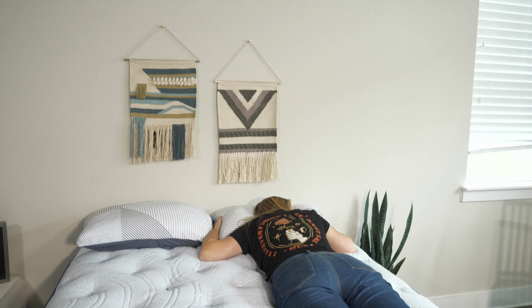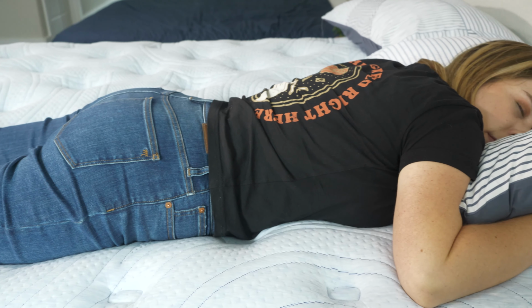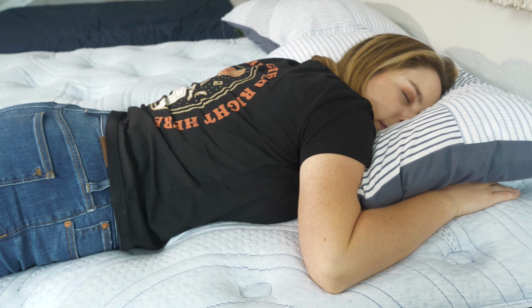But if you're a stomach sleeper, the plush model is not going to be a good pick for you. Stomach sleepers need mattresses that feel much firmer so that they can maintain a neutral alignment and won't develop any lower back pain. If this is your preferred sleeping position, we recommend checking out the extra firm option.